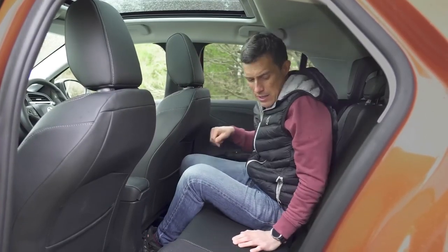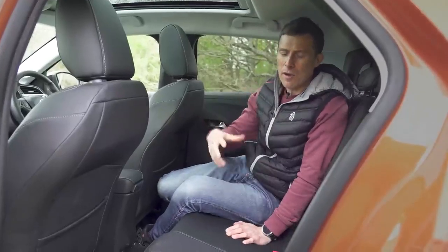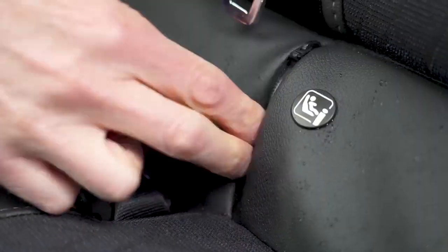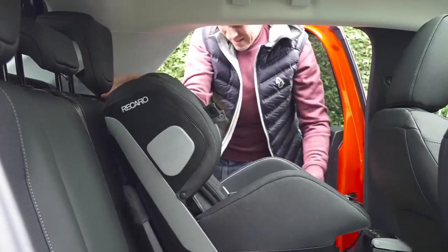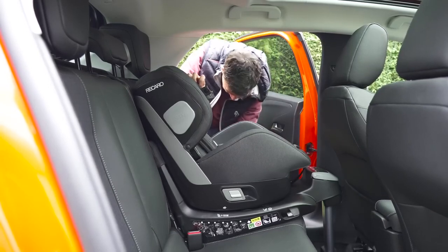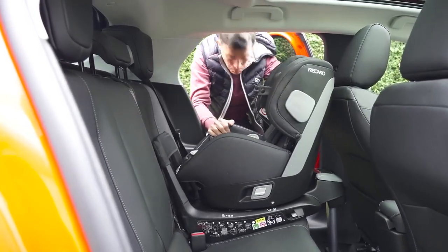Another thing that's a bit annoying, ISOFIX anchor points. Now you get to them via these zips, but when you're trying to fit a baby seat, you end up faffing around trying to find the actual location point because it's quite far in there. And if you want to actually get the seat into place in this big bulky one, you need to put up the rear headrest, otherwise it won't fit. But you don't have to move the passenger seat forward at all to get the seat in there, and you can rotate it round as well to have it in the rearmost position. So that's good, it does fit.